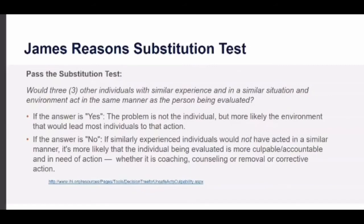Consider the substitution test when reviewing events to assist with the determination of a system failure or vulnerability versus individual decision-making. The substitution test is part of the Accountability Unsafe Act algorithm that will be discussed in Management Council's session, Coaching for Excellence. James Reason Substitution Test.